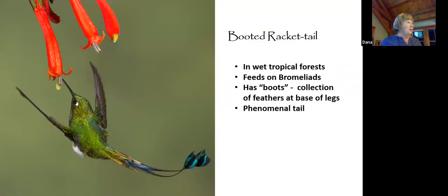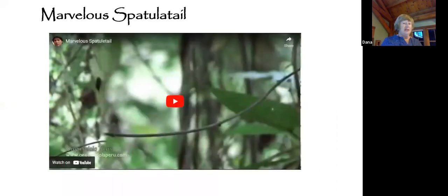Now, the next one is the booted racket tail. You can tell I have a fixation with hummingbirds with long tails. Apologies, but it's called the booted racket tail because around the top of its legs, there are these white puffy feathers. And they call them boots, obviously. But it has this wonderful tail where there are no pinnae, the extra bits on the edge of the feather, and then out at the tip, these glorious blue shining pieces that just float around seemingly behind it. And of course, notice it's feeding on these red tubular flowers. Hummingbirds love tubular flowers.